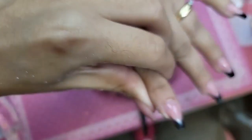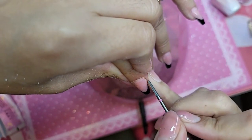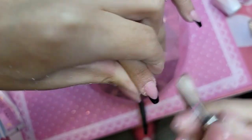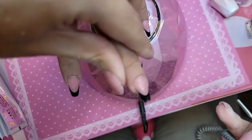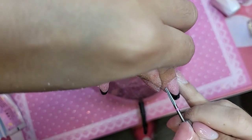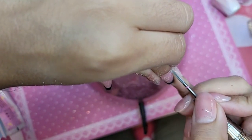So now we're going to use the reverse bit, and we're really going to blend in that cuticle. So this bit is really great for getting into hard to reach places, and it's also really, really great for the inside. Very smooth. Very smooth. Like butter. But it's also important to use the bits at a higher speed too, because if you use them at a lower speed, it's easier for the bit to catch.